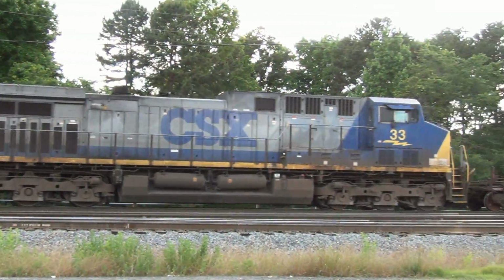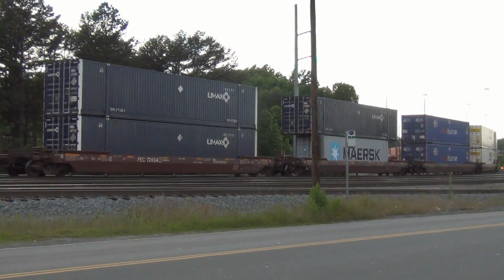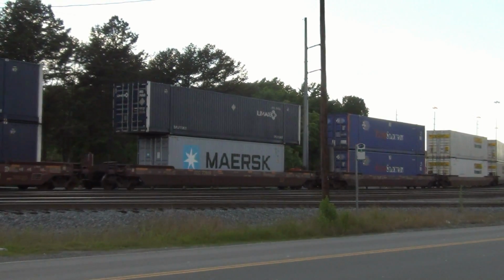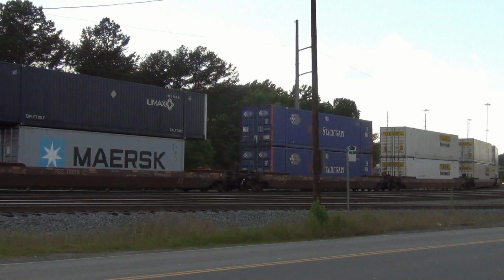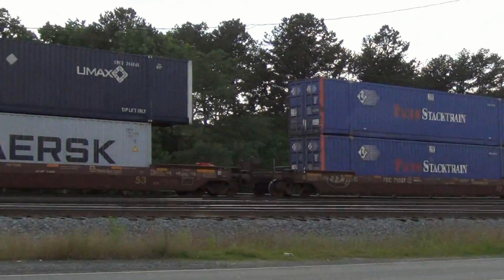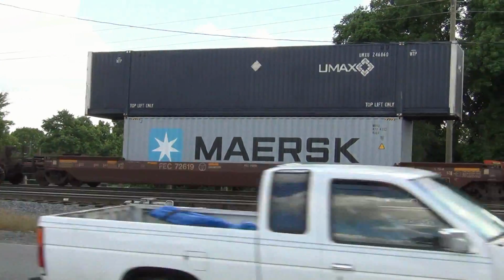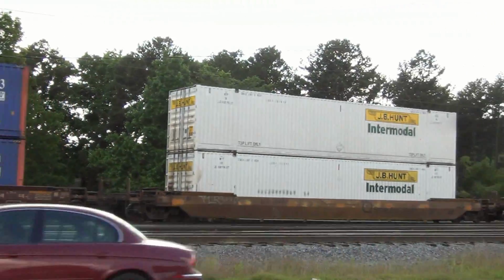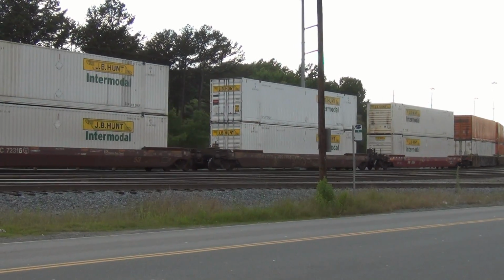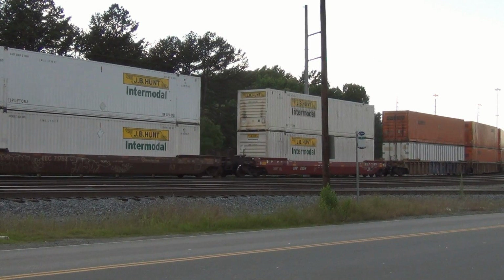All right, let's go back here and concentrate on the train and see what's happening. Look at that. What's that on top? Well, it's a 53-foot well car. So I guess it's a 53 on top and probably a 40 on the bottom. JB Hunt. They almost act like they own the railroad down here. Oh, look at that. Florida East Coast. Thought that was TTX.